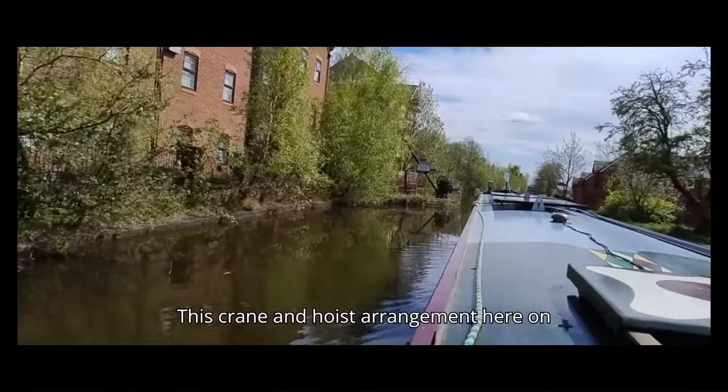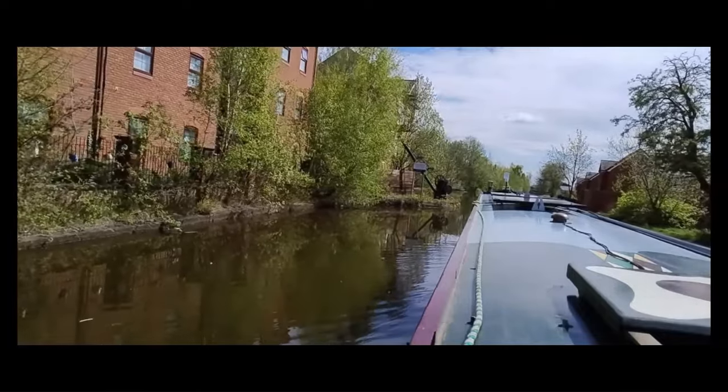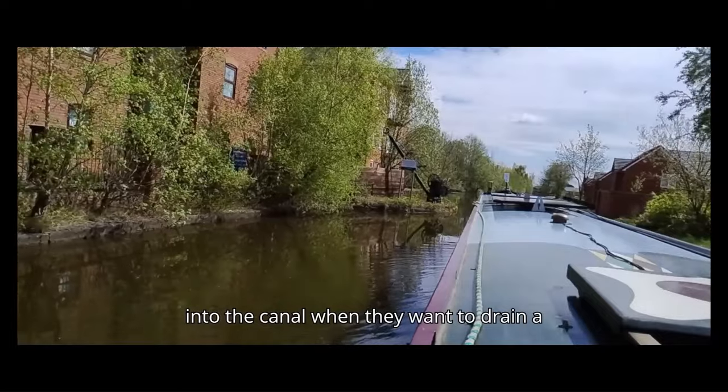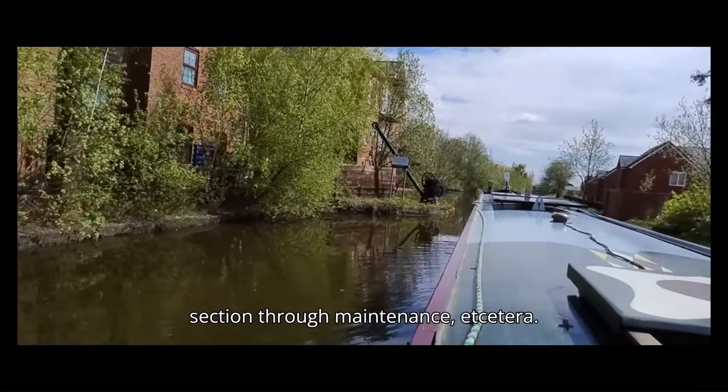Crane and hoist arrangement here on the side, so they can lift those massive great planks into the canal when they want to drain a section for maintenance, etc.